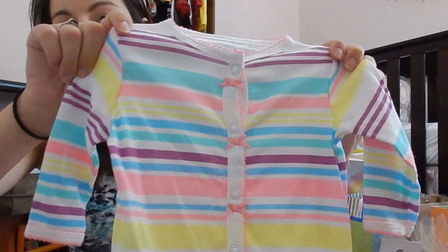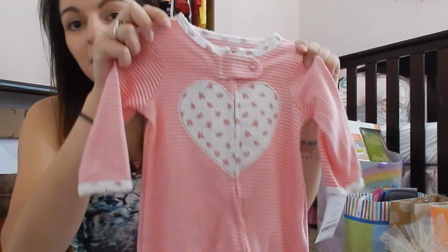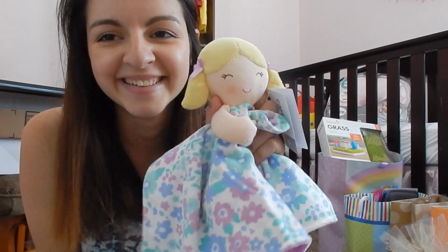But she got this little sleeper, and it's a 3-month. And this one, which I've almost bought a few times, so I'm glad I didn't now. How cute is this? Okay, and this, go away, is from my cousin Cody and her dad.